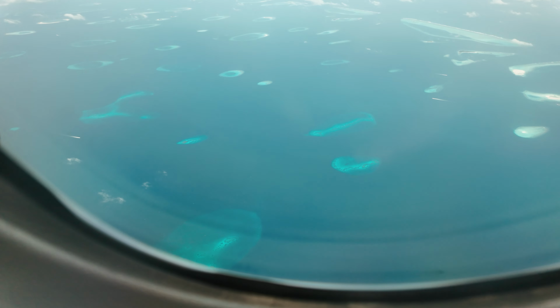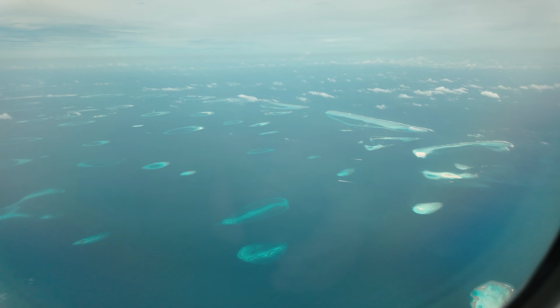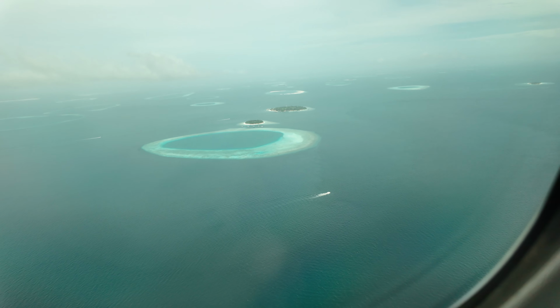Let me show you snippets of the beauty of the Maldives from the sky. If you have the chance, visit this beautiful country. People always say it's expensive to vacation in the Maldives, but if you know what you're doing, it is not as expensive as visiting Hawaii. It might be even cheaper to vacation in the Maldives than in Hawaii.